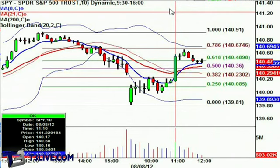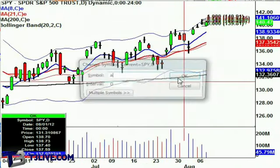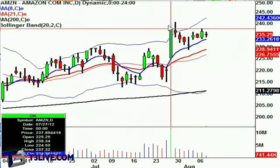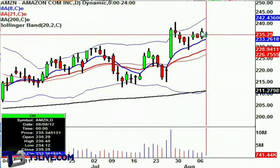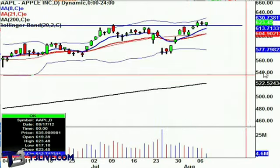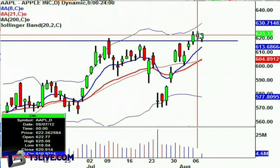We'll go back to the dailies here just to get a good look. Amazon, a stock that has a nice bullish-looking setup here. Pulls back into a rising average, just taking the day off. Apple as well, taking the day off, trying to hold above this 620 mark, and over the last couple of days, just building a sideways base.